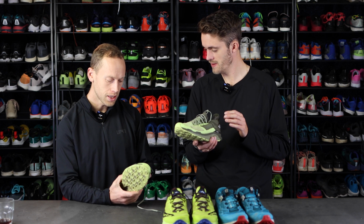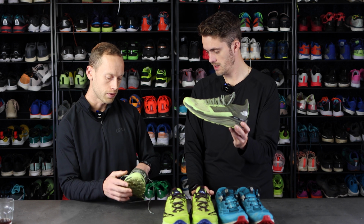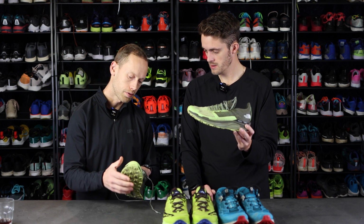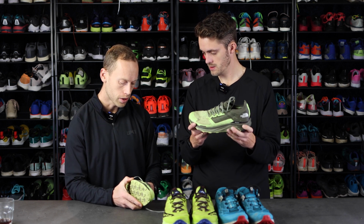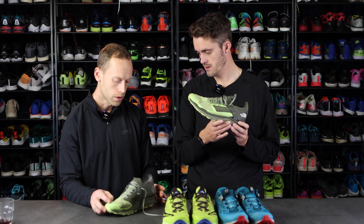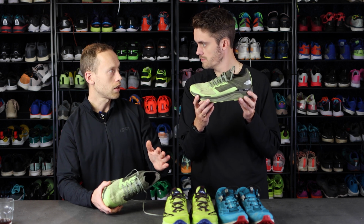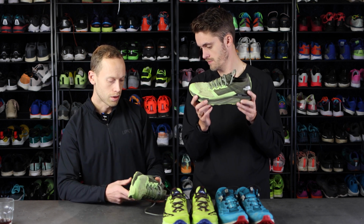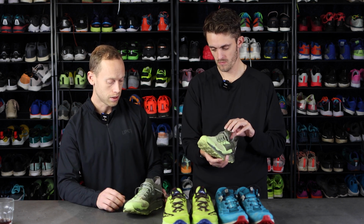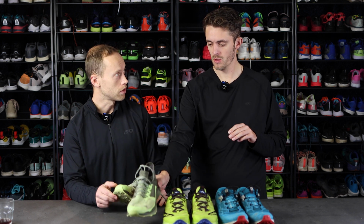In the terrain, the upper is soft and very comfortable. You have this knitted stuff up here, with a lot of air for your toes, stuff like that. It's very comfortable, and you also have this very nice rocker geometry on the sole. So if you have stuff like long downhills, you can just roll on in this shoe and actually run pretty fast. And it's very nice. It also has a carbon plate in it. Beautiful. Great shoe for long runs.